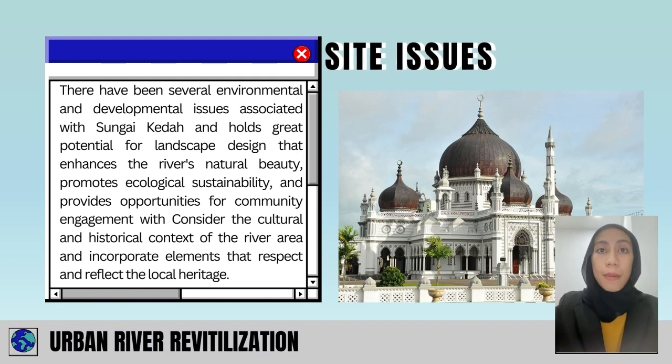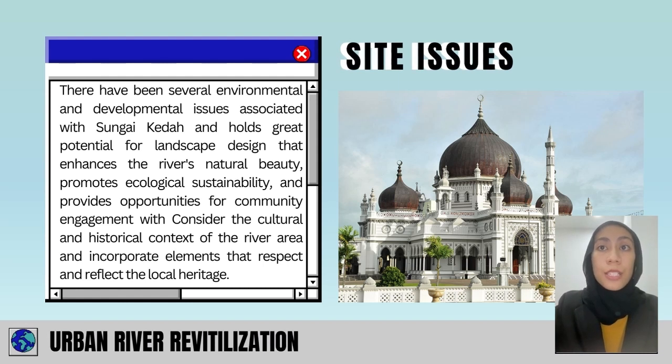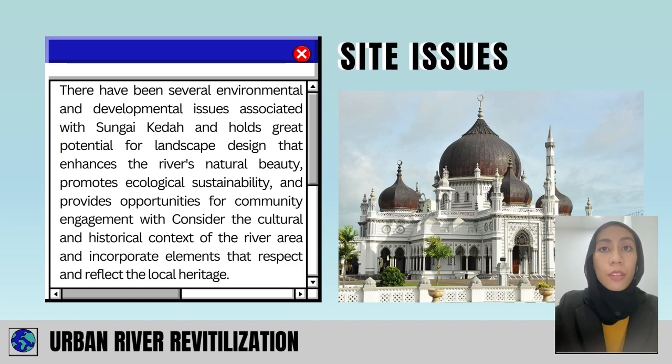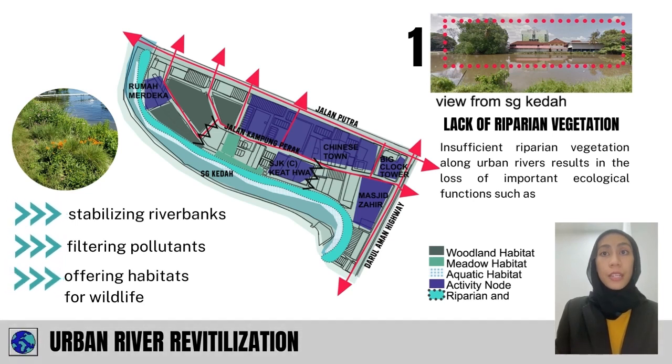Next, I will be explaining the site issues at the site selection. There have been several environmental and developmental issues associated with Sungai Kedah, and they hold great potential for landscape design that enhances the river's natural beauty. The site issue that has been identified is the lack of riparian vegetation along the Sungai Kedah area.